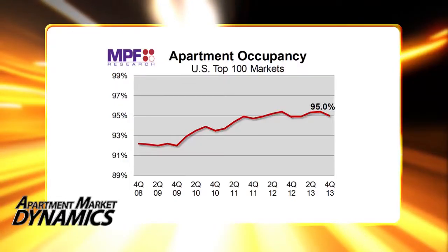Overall occupancy, and by the way, these numbers do reflect properties that are moving through a lease-up, right now is at 95% even. Reflecting the normal seasonal pattern, occupancy did backtrack a little bit on a quarterly basis, easing 40 basis points. But again, to Greg's point earlier, that really isn't that bad for Q4. Year over year was up 10 basis points, but both of these numbers are small shifts. The bottom line is the apartment sector is essentially full, and it has been since the middle of 2011.